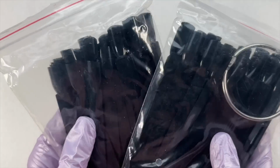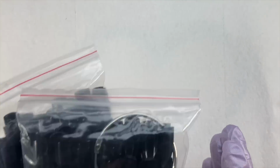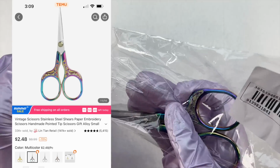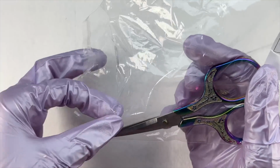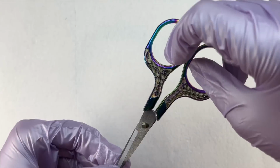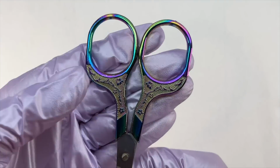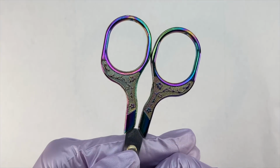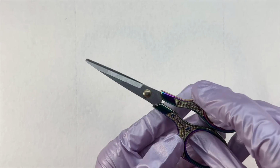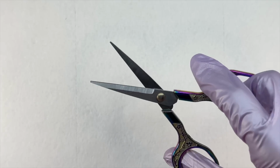It also comes with so many, and it has those little silver hooks as well, so you can hook your swatch sticks on those. Before I start talking about this next item here, I do quickly want to mention, like all of my previous Temu hauls, I will be taking a screenshot of the listing and popping it up on screen. That way you guys can see the product in the listing and then compare it to the actual item that I'm showing you. You will also be able to see the price as well when I'm doing that.